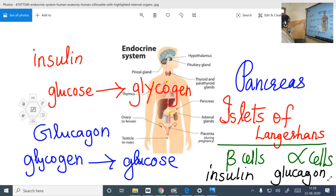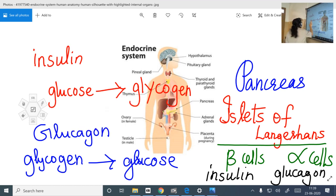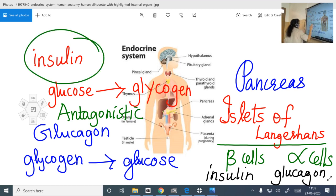So these hormones, their actions are opposite, isn't it? Insulin decreases the high glucose level to normal, but glucagon, if the level of glucose is low, increases it to normal level. If they are opposite in action, we can say they are antagonistic. You have to understand, children, both insulin and glucagon, their actions are opposite to each other. So that is the function of insulin and glucagon.